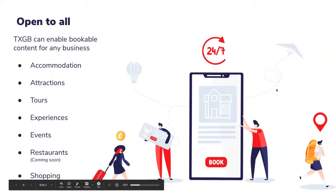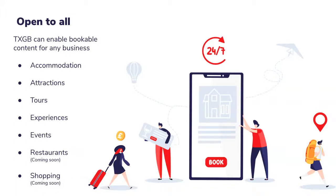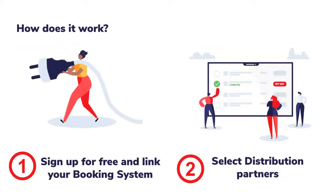So yeah, Txgb is here to serve all verticals in the market. We're not just talking about accommodation here. We're also talking about attractions, tours, experiences, events, restaurants, products. Our aim is to help create that central space where anybody that has a tourism product to sell to a consumer has a way of doing that in an easy way that can give them access to a wider selection and an increasing selection of distribution opportunities. So now let's get into the detail of how that works.